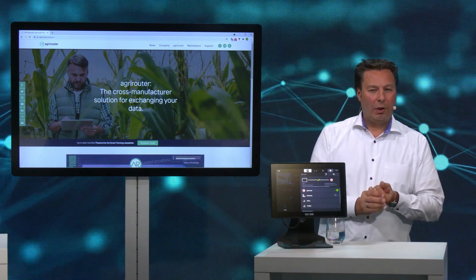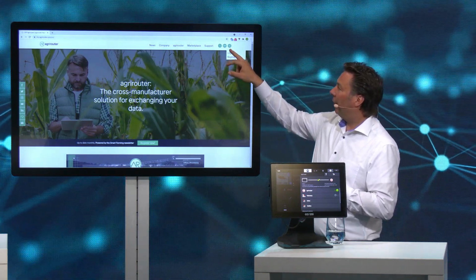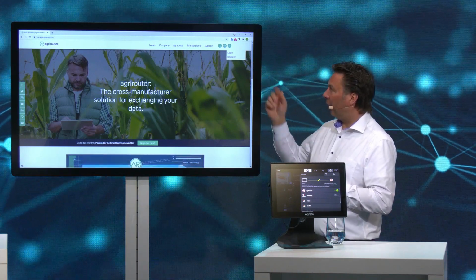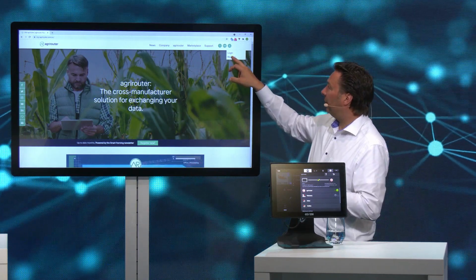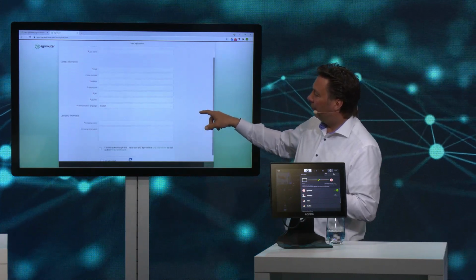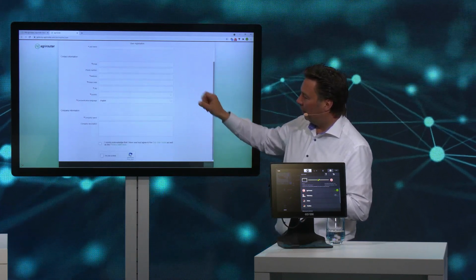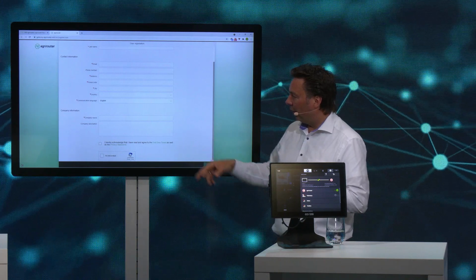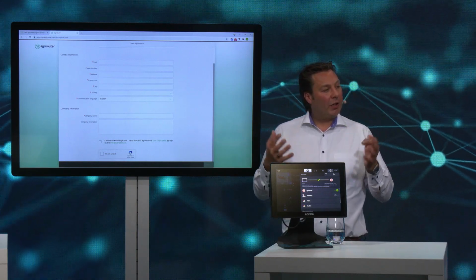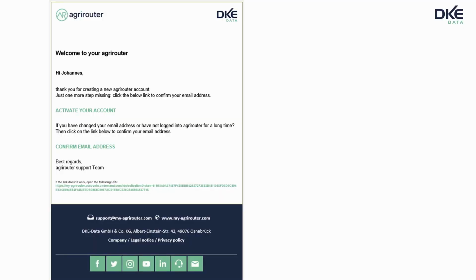No, it's not difficult. As a farmer, I log in on the agrirouter website and I find here a symbol, an icon where I can click on, and I then can decide: I have an agrirouter account, then I can log in, or I want to create a new one, so I register. I go to that form here, and we find the registration form here, put everything in. So I need my name, my last name, the email address, and the address at home. I can choose my communication language. I can type in a company name, and then I say I'm not a robot, and then I create an account, and after that I get a confirmation mail, and in this confirmation mail I have to confirm my email address.